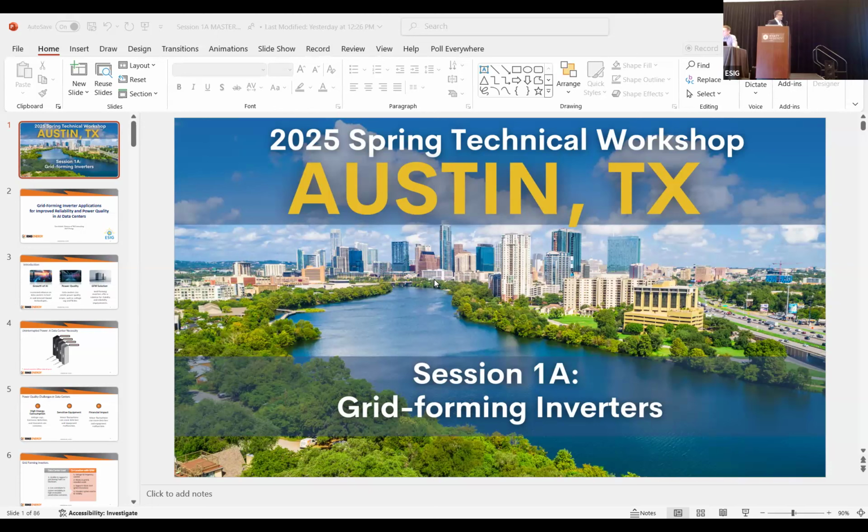We also have control interaction. You have a lot of renewables connected to the grid, and all of the renewables interact together, so you have control interaction. Another challenge is placement of the grid forming. So let's say you have a large grid and you want to add some grid forming to the grid. At which place do you have to place it, and what size do you have to add to the grid?